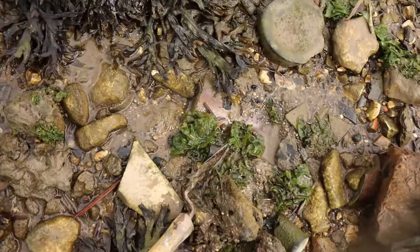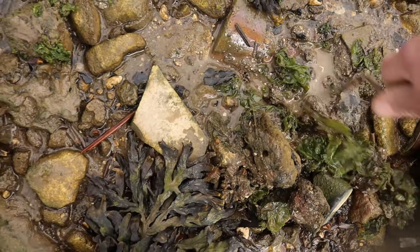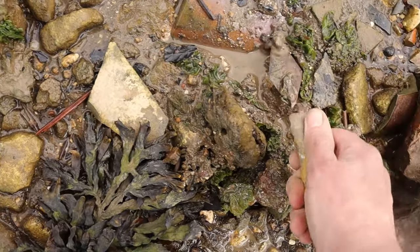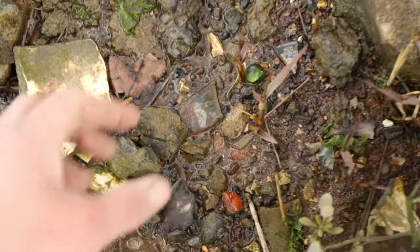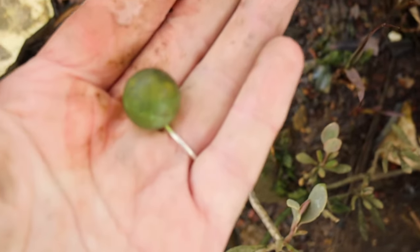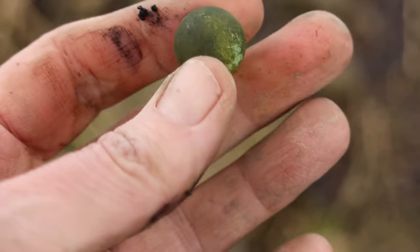Okay, he's convinced this is probably broken. But then I started digging down. And it's still... Oh, is it broken there? I think it is broken. Oh yeah, you can see there. Ah, what a shame. Oh well, I'll stop digging. That's always a nice thing to find. The marble. I don't know how old it is. Bit dirty to see. I don't think it's not Victorian.